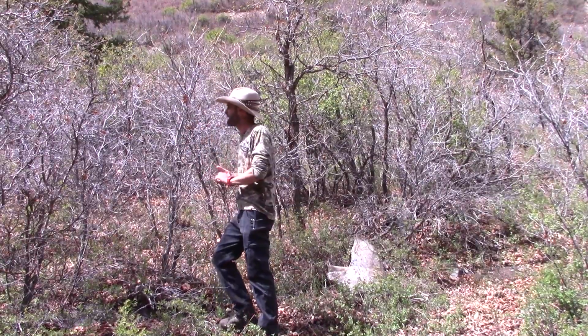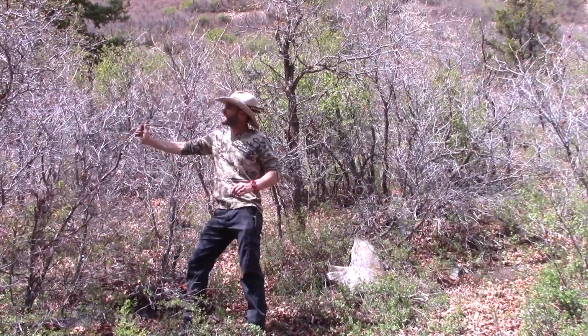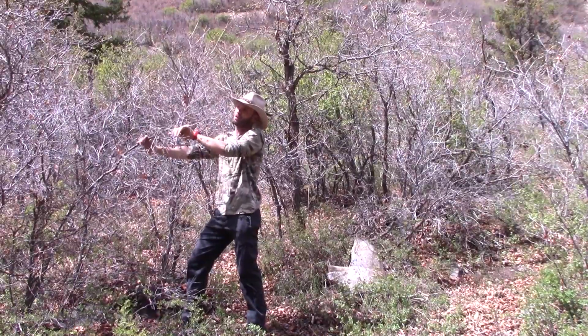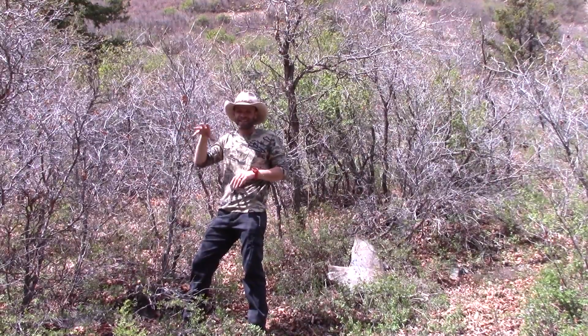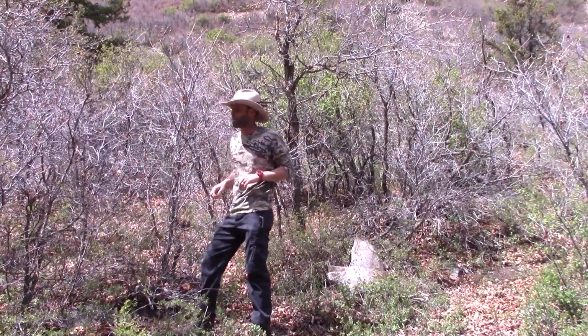I tend to see them a lot in that. What you're generally gonna see a bear do is grab it and shake it whenever he's feeding on it, and he'll pull it down, and that's the movement you're gonna see. Because if you're looking at this from above or across a canyon, it's very hard to see bears actually in the oak brush. You're generally gonna see that movement, and then you can key in on them.